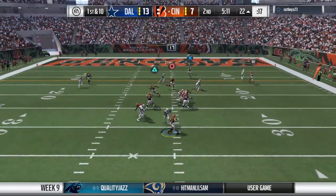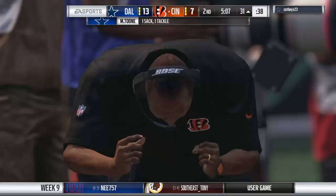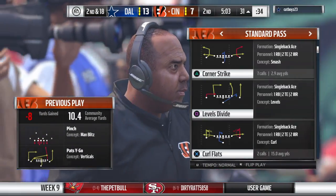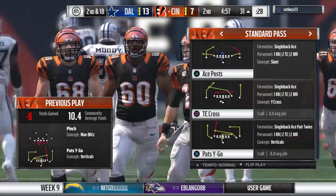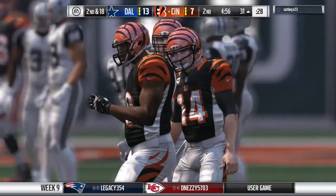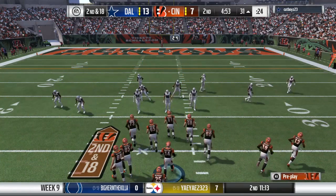Dalton, 1st and 10. And no escaping this time as he'll go down. They got him for a sack. They'll wind up losing 8 on the sack there, and it's 2nd down. And plays like that really hurt play calling. They had a really nice gain on the previous play, but gave about half the yardage back on the sack. Excellent pressure up front, nowhere to go with the football. Down he goes.